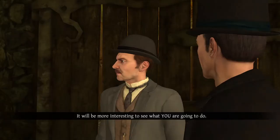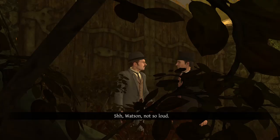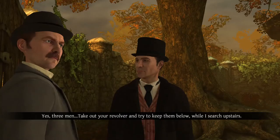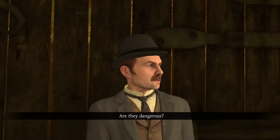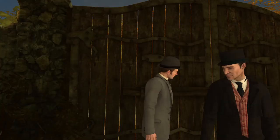I won't bend to your will any more, Holmes. You have gone too far. Shh, Watson, not so loud. Why, does somebody live here? Yes, 3 men. Take out your revolver and try to keep them below while I search upstairs. Are they dangerous? They would kill us if they could. I'm going up there. Take care of them and make sure that they do not leave the ground floor. Holmes, wait!